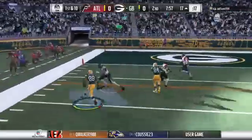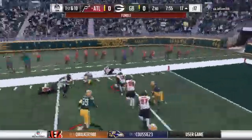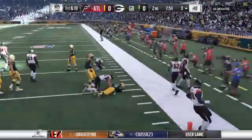Here's Montgomery. Montgomery hit, and the ball is loose. And the Falcons grab it.